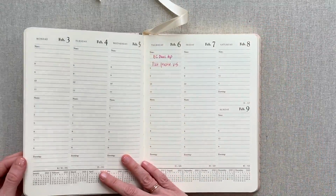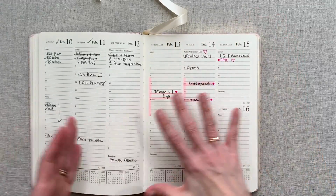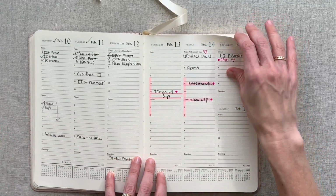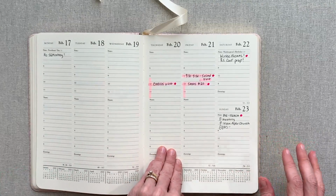Whenever I have a book that I review that's really enjoyable to write in, you guys know because I take to it and start mapping out my week in it, and I just want to feel the pen on the paper and just be able to experiment with it and experience it.